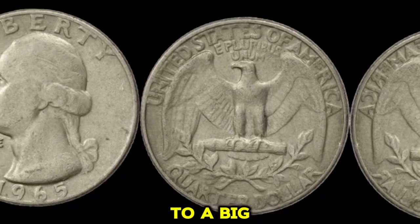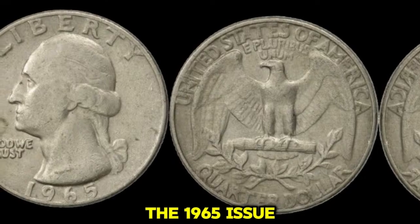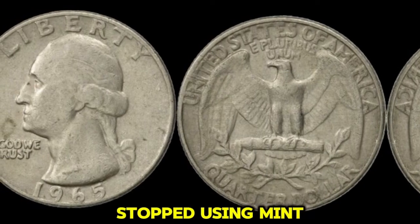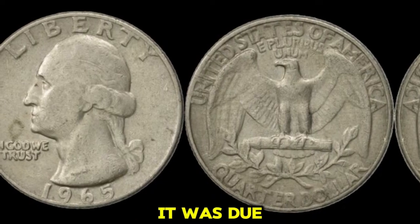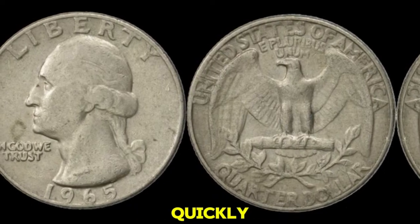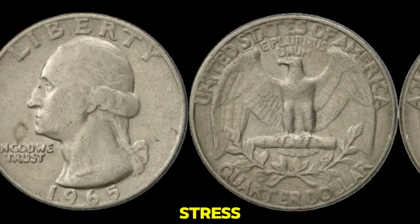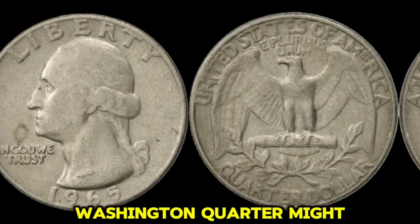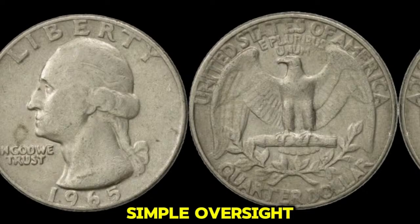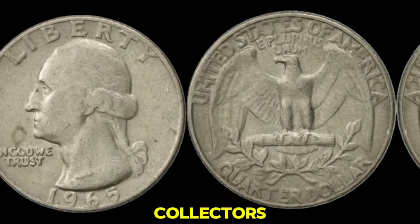That brings us to a big question. Why was there no mint mark? The 1965 issue was the first time that the mint stopped using mint marks for many years. The reason? It was due to the urgency to produce coins quickly during a period of intense coin shortages and national economic stress. While the lack of a mint mark on the 1965 Washington quarter might seem like a simple oversight, it actually created a rare and highly sought-after coin among collectors.